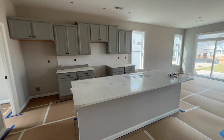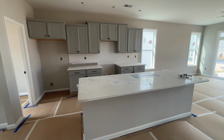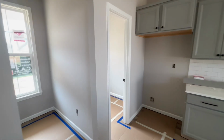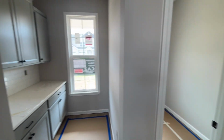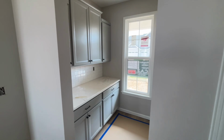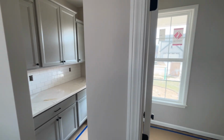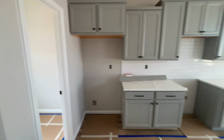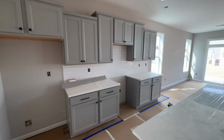So here's the kitchen. That's where your stove's gonna go. Big old island on this as well. Then you've got the pantry over here. You got kind of a little extra, like a butler's pantry or whatever, and then you got the pantry area over there. So you got a lot of storage area. You got a lot of countertop. This is a really nice kitchen, right?